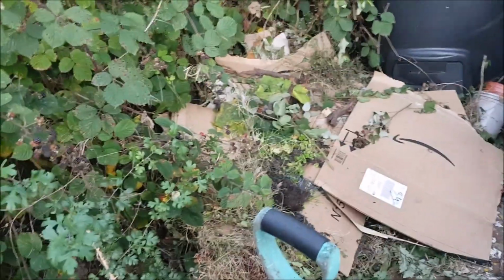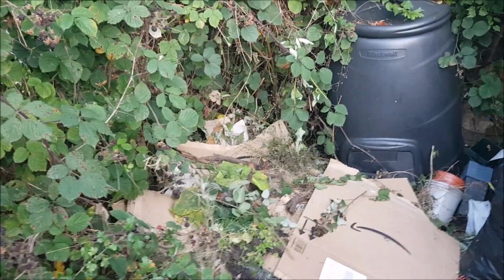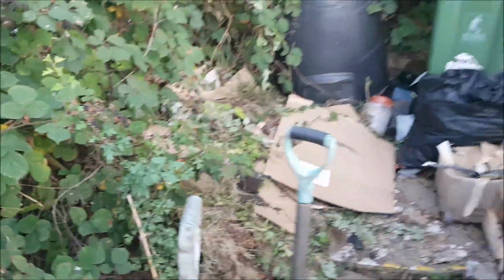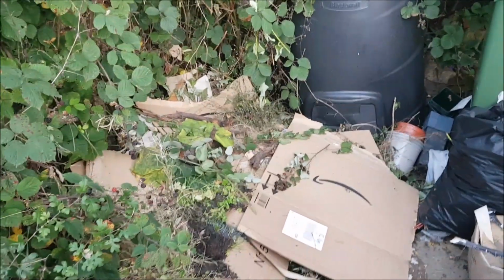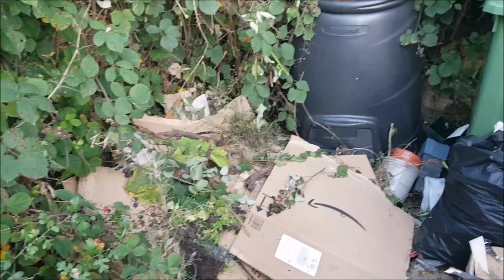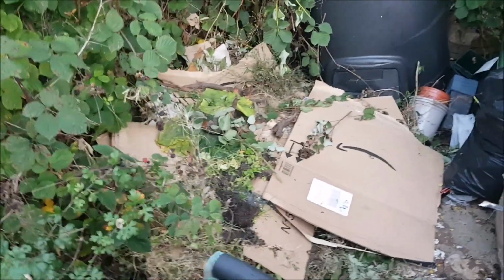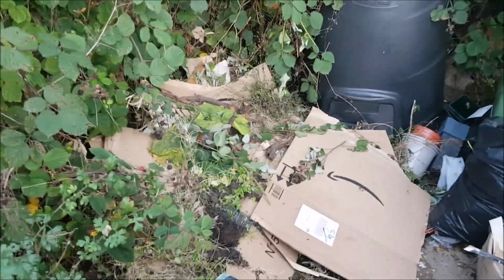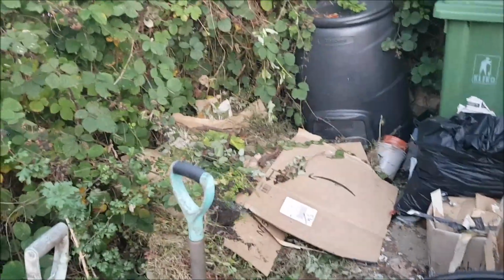Just put all my old grass cuttings and bits and pieces in there, and then just covered it with some cardboard. Turn that once in a while. 50-50, remember, 50% carbon, which is brown stuff, which is leaves, your twigs and your cardboard, and then 50% nitrogen, which is your green stuff, grass and bits and pieces like that. You can put food in. I don't personally, because I didn't want to attract rodents, but you can definitely put food in them.